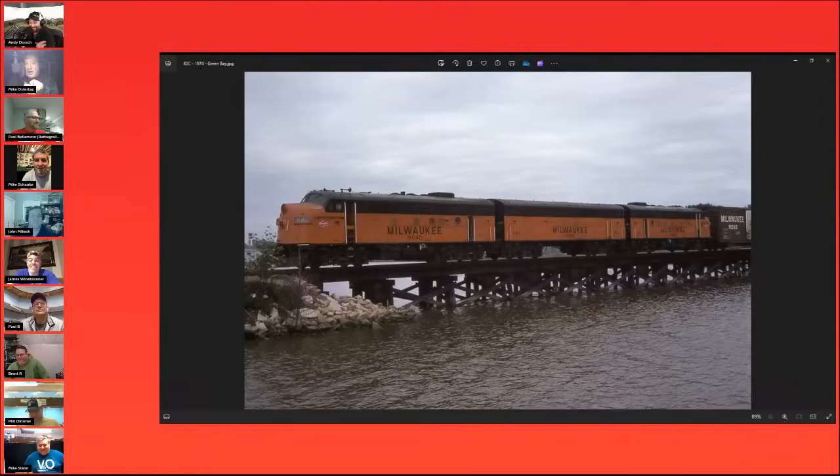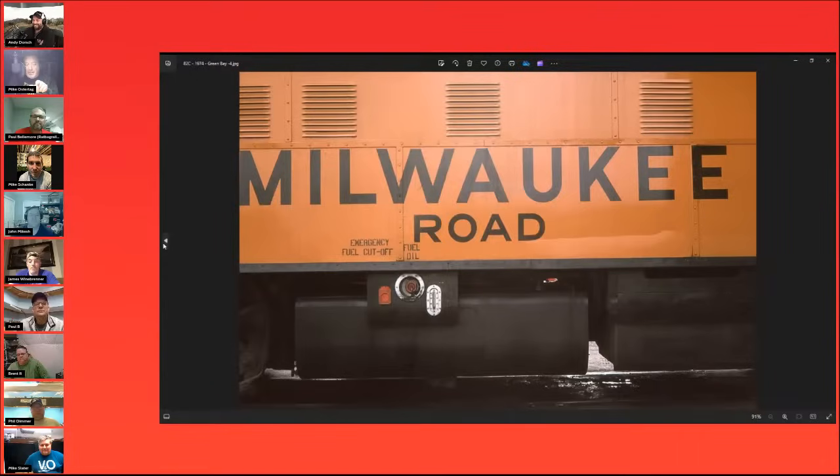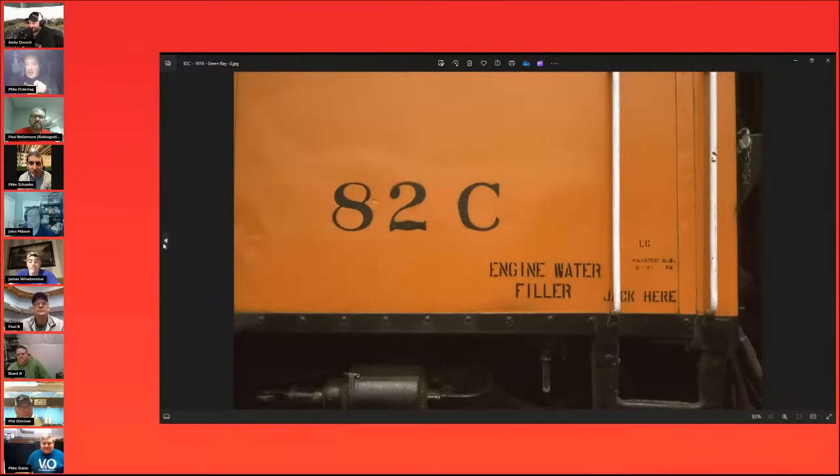This is coming over the Fox River into Green Bay from the south. Dang, so this is apparently 1974, and I'm not sure how I attained it. So Mike, if you need these, let me know. But I've got all sorts of detail photos for this set of power right here.